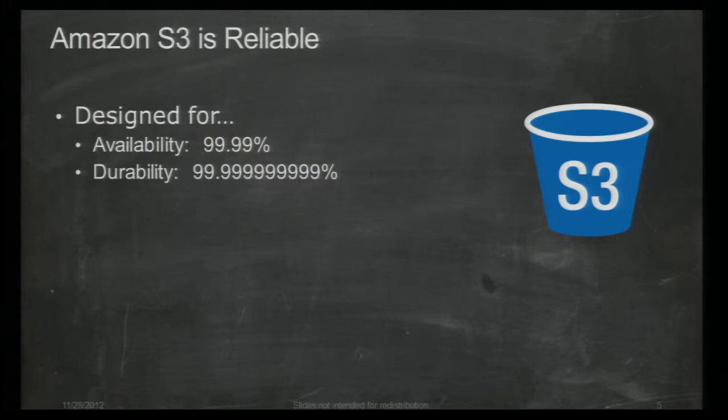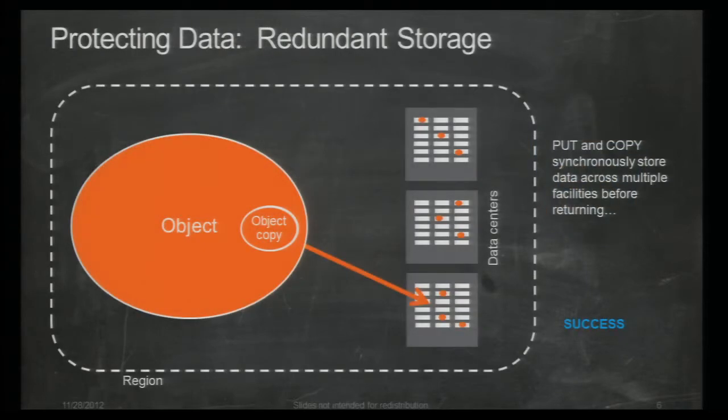The other way we look at reliability is from a durability perspective. And when I say durability, I mean ensuring that your data is protected from loss, right? So that when you need to access your data, it's recoverable. And with that, S3 is designed for 11 nines of durability. And so how does S3 achieve this high level of durability? When you store data with S3, the service redundantly stores your objects across multiple devices, across multiple facilities within an AWS region. So when you actually put an object into S3, S3 redundantly stores that data across multiple facilities before returning success. So you know that when you receive a success on your put request, your data has been redundantly stored across multiple facilities.